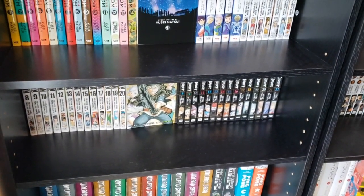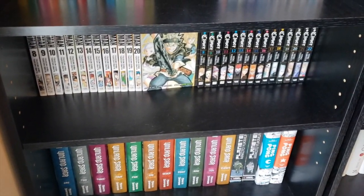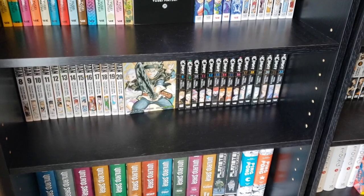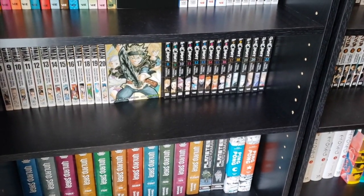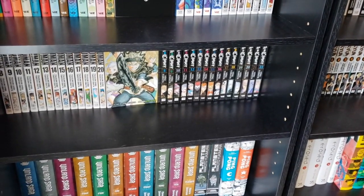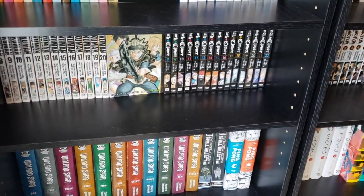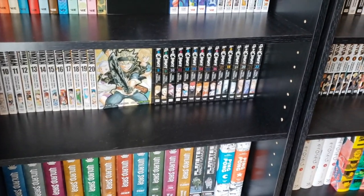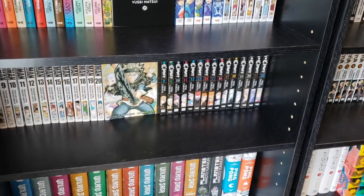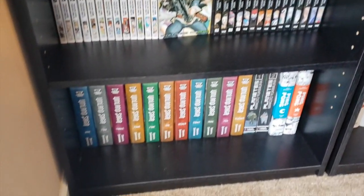Black Clover 1 to I think 23. The rest of it's over there, up to date with the Loot Crate Volume 1 special cover. This is a great underrated shonen. For those of you who don't like the anime because of the pacing or the voice actors, give the manga a shot, because I really have found the manga to be very enjoyable to read, from the artwork to the pacing to the no filler nonsense. So I really have enjoyed this. I've enjoyed the power system, the guilds, just everything about it is really, really cool to me.